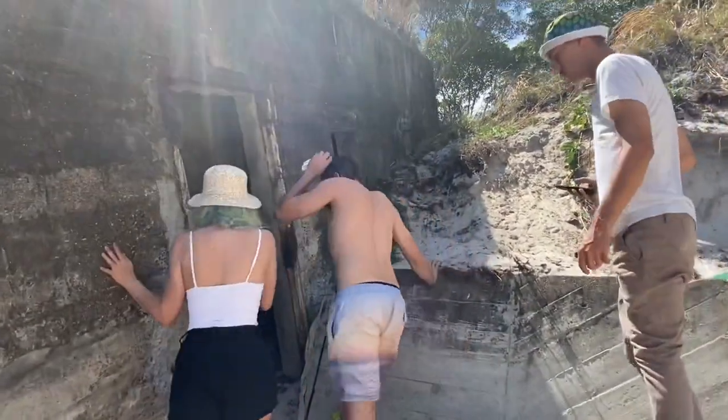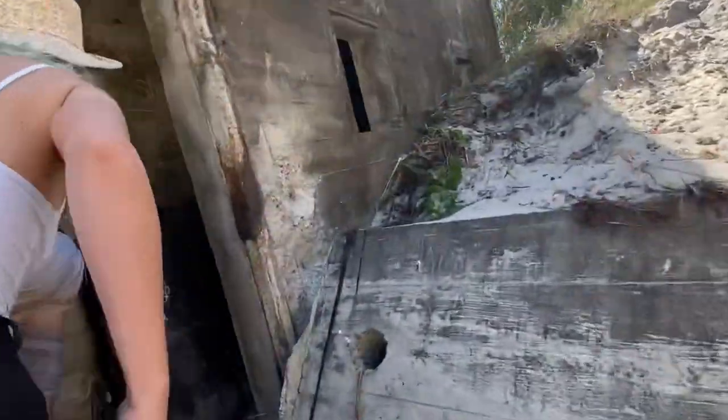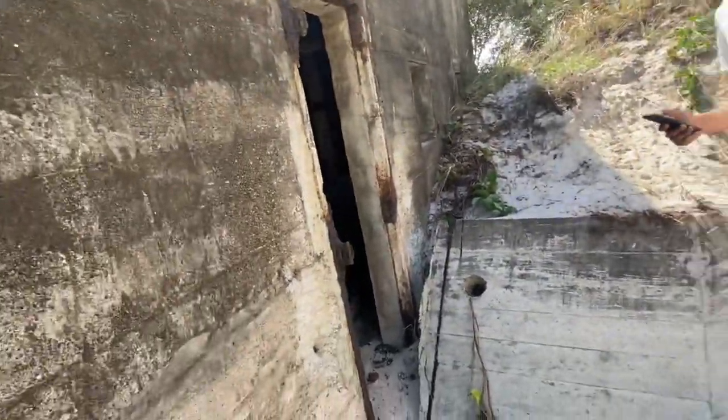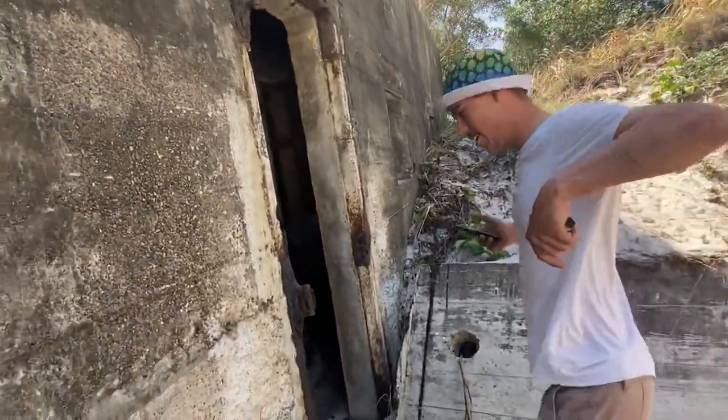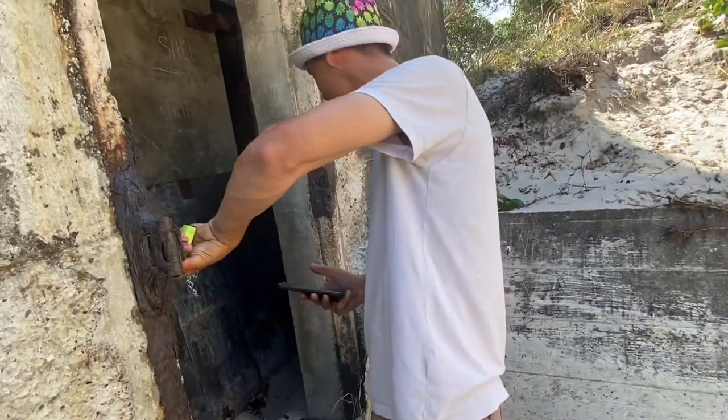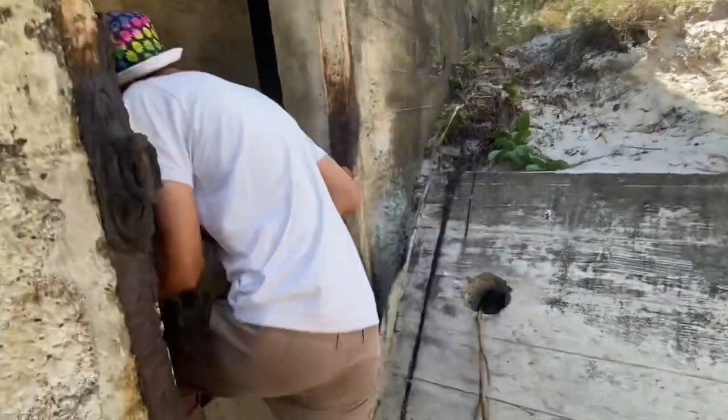Pretty solid structure though, right? Look at the size of it. Still safe, if you're going in, Jay. I'm just here for film. Yeah, look how thick the door was. There's the door in there. Look how thick it is. It's a metal one, because they've been ready to be hammered.